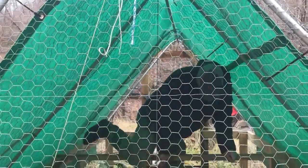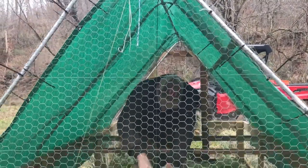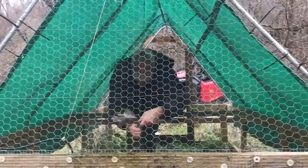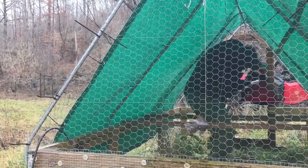Ooh, yuck. It's got some old feed in it. This tractor is the fun one because this is the one we did some egg layers in, so it has roosting bars that you have to climb over. Oh, every time, this thing takes my hat off.